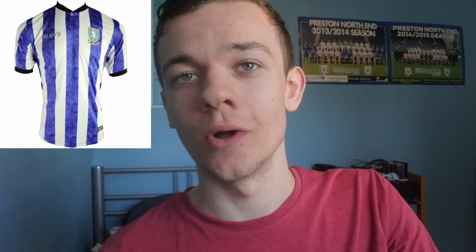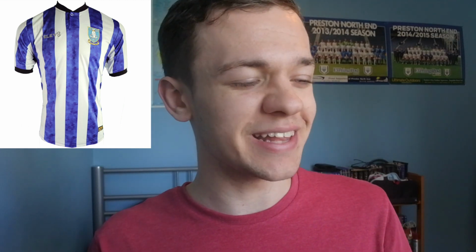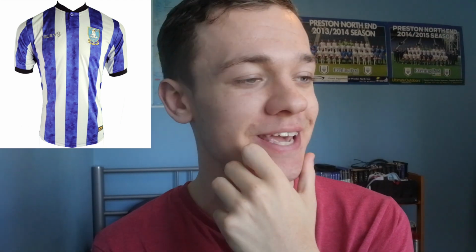from a distance, it looks a bit as if it's gone in the wash one too many times and the stripes have started to fade a little bit, and it just gives it that look of being a little bit washed out, doesn't it? When you see it close up, it does look a little bit better, but I'm not sure that's always going to be the effect when you're watching your team play on the pitch.